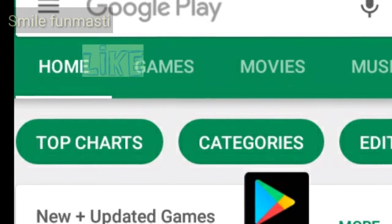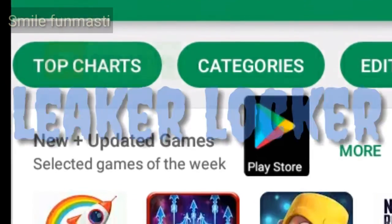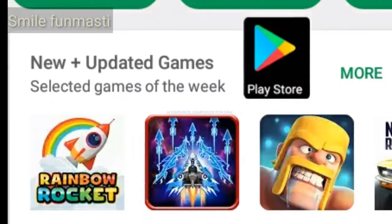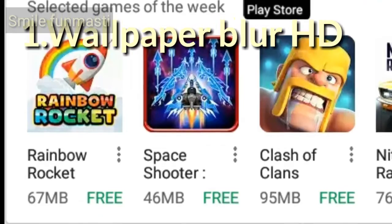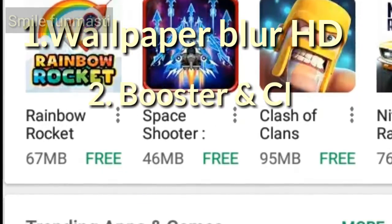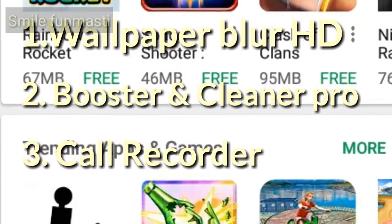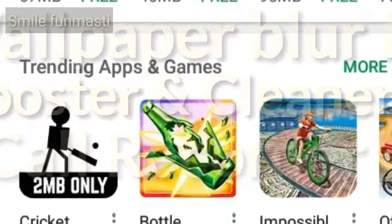Mobile ransomware was found in the Play Store, called LeakerLocker. This ransomware is detected as Android OS LeakerLocker.hrx. These applications are: first, Wallpaper Blur HD; second, Booster and Cleaner Pro; third, Call Recorder. They were found in the Google Play Store carrying this LeakerLocker ransomware.